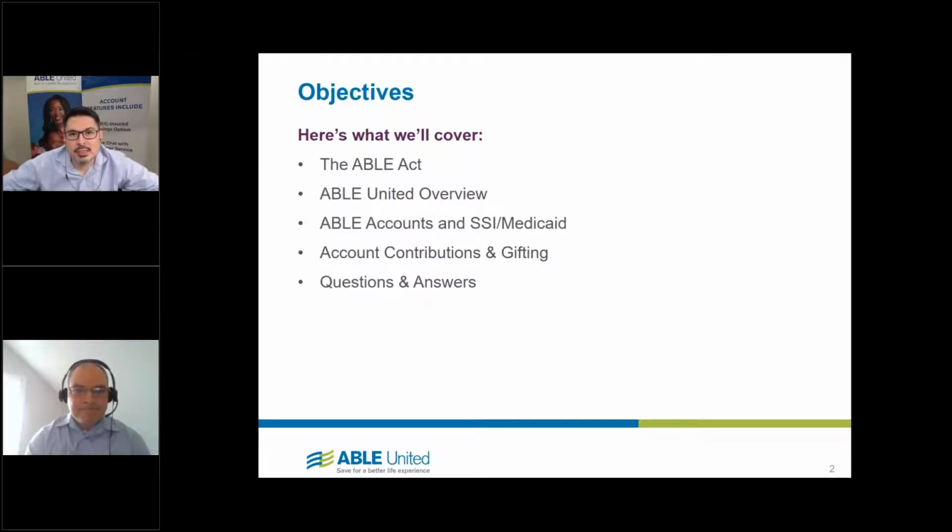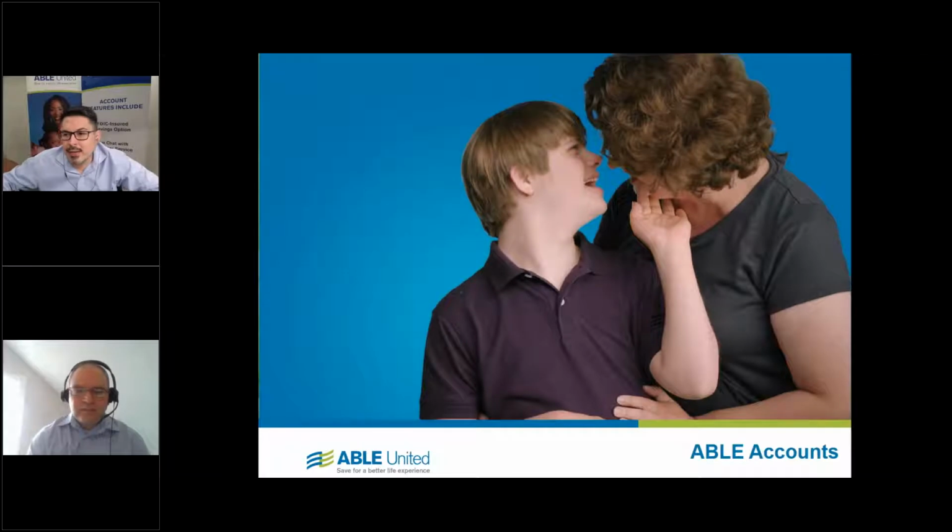That's a great overview of what we hope to accomplish today. Some background on the ABLE Act, why it exists, who's eligible to have an account. We'll dig into the ABLE United details, talk a little bit about public benefits, and then from there we'll turn it over to Johnny. He'll walk us through managing your account, getting contributions into your account, and setting up a gifting page to allow third parties to put funds into your account on your behalf online. So, exciting things. And then if we have time, we'll do some Q&A. So let's talk about ABLE accounts.